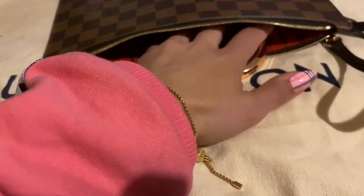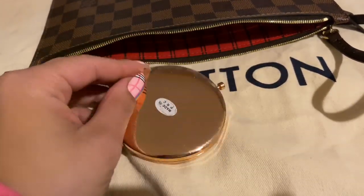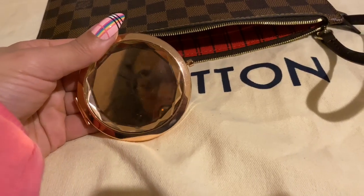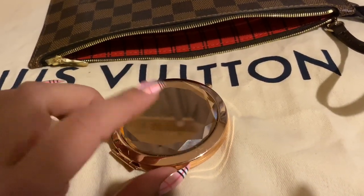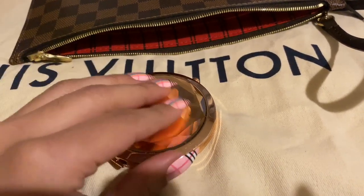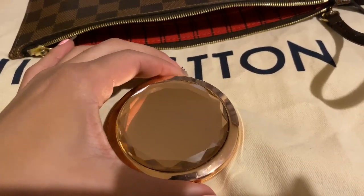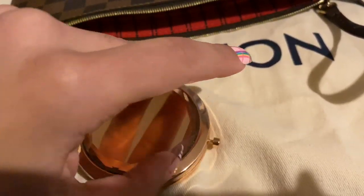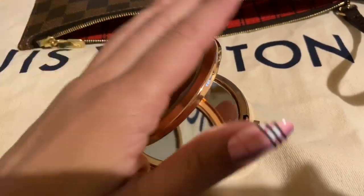Then last but not least, we have a mirror. I got this with, look at me with my glasses on. My new glasses. I got this with this curling wand. I got a free mirror. So yeah, you have to have a mirror in your bag just to check, you know. So yeah.